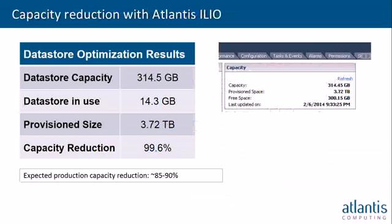Okay, capacity reduction. Because Atlantis has very effective deduplication and compression, and these are 375 identical machines, you're going to get tremendous capacity reduction because there's very little unique data in it. So the 99% is great, but it gives you an idea. In terms of capacity, we see in desktop virtualization 85 to 90% in production with unique data in the images, and that's fairly consistent. We have lots of case studies that show that. So just to give you an idea on the capacity reduction, both at a benchmarking lab level as well as expected in production.